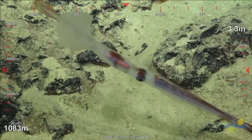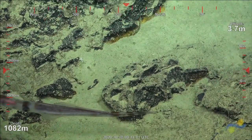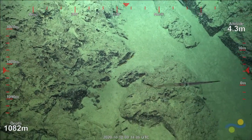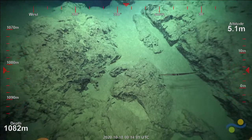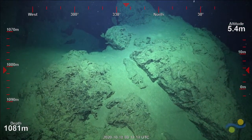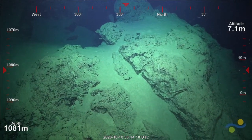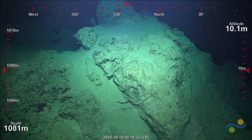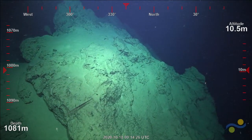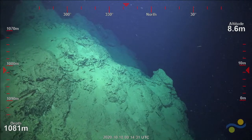Can you put the lasers on, please, guys, so we can get a sense of scale here? Okay, so these are 10 centimeter wide lasers, so that's a pretty decent size squid. Yeah, good half a meter across, maybe 60 centimeters. There's quite a few small fish around here, Marty. Yeah.